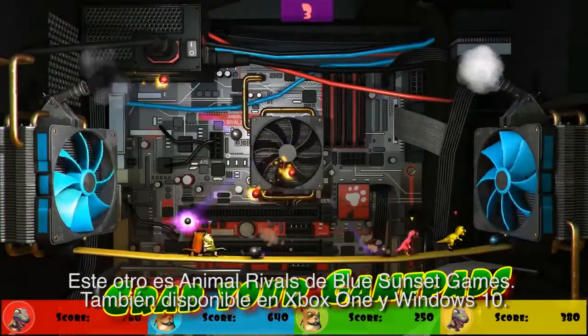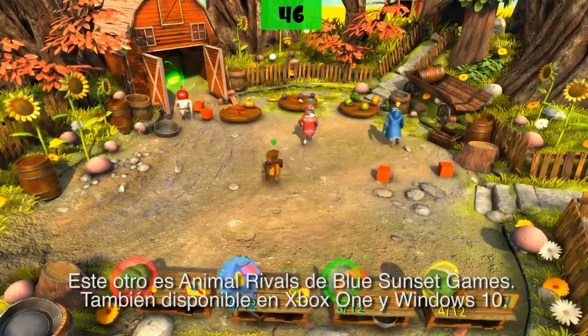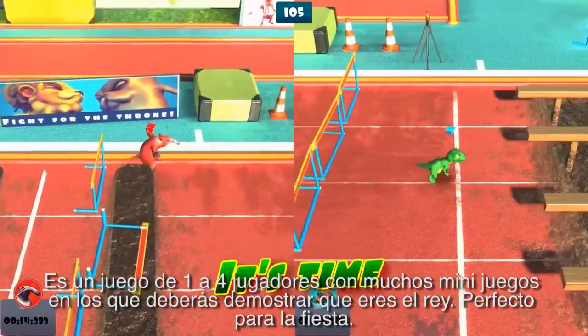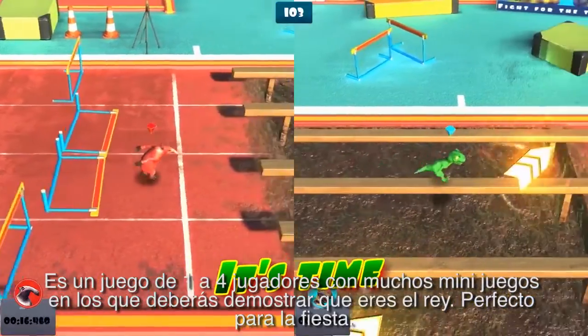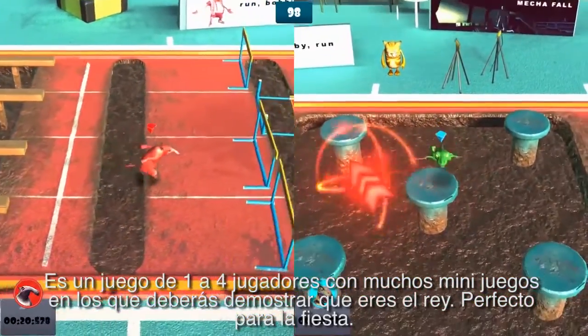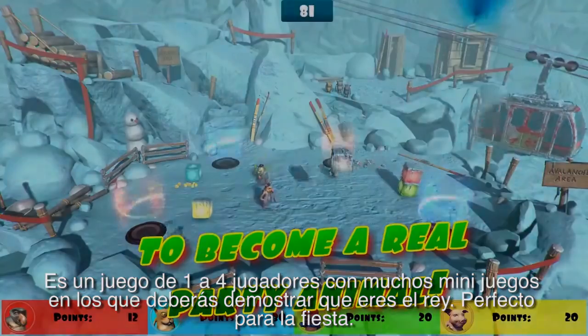Sweet. Then we've got Animal Rivals from Blue Sunset Games, also available on Xbox One and Windows 10. Super cool, action-packed. It's a couch party game for 1 to 4 players. Drop into the game, and you fight for Animalonia's throne as one of the furry contenders in a bunch of different mini games. Super fun. All right. Yeah, and then we've got Cubic.